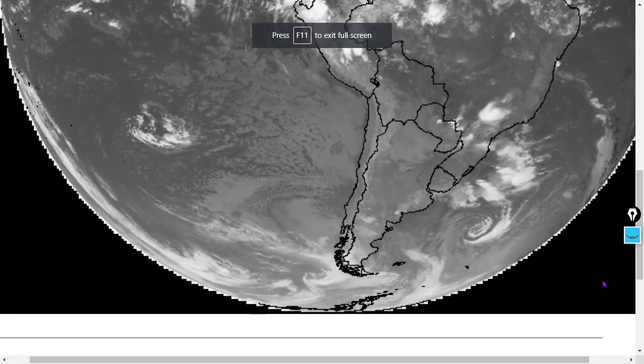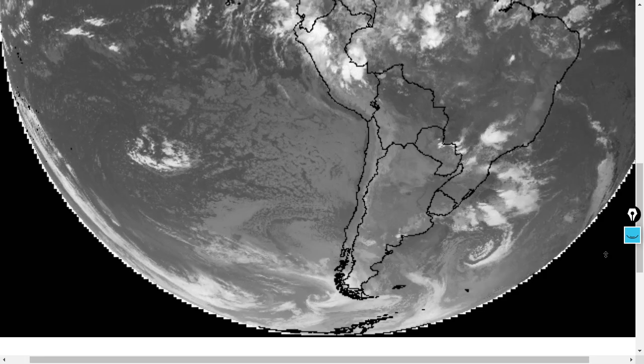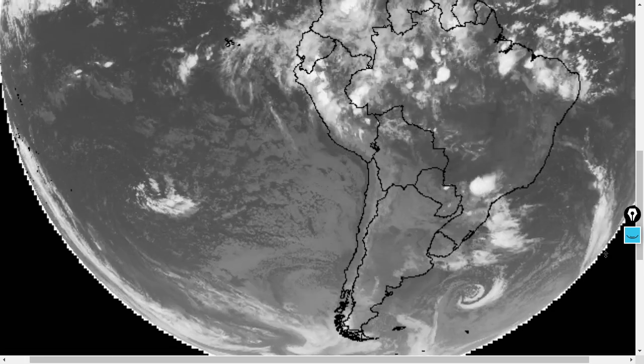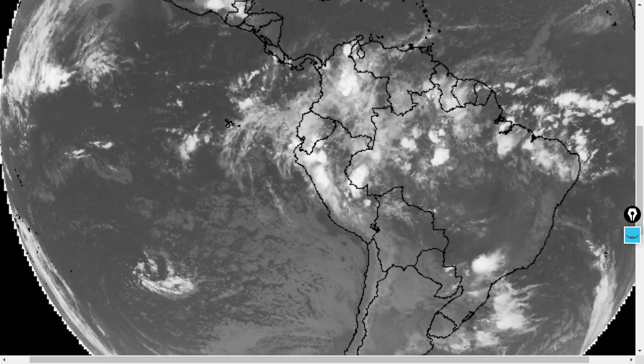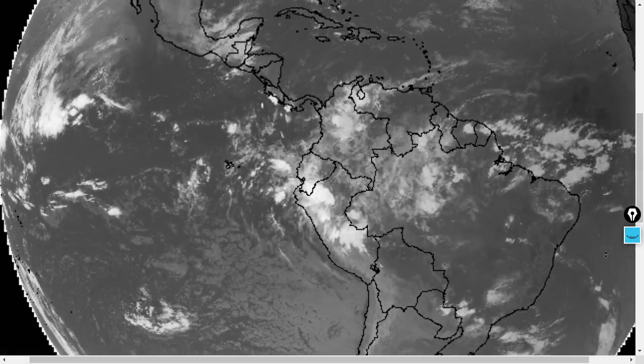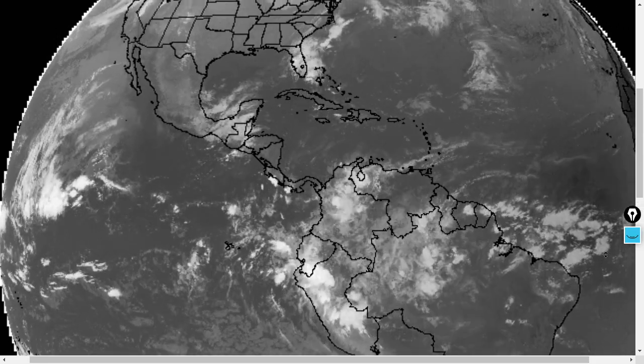Croissant Earth. All right, so here is the current situation for clouds and fog over the Americas. It's infrared radiation from the NASA GOES Interactive Weather Satellite Suite.